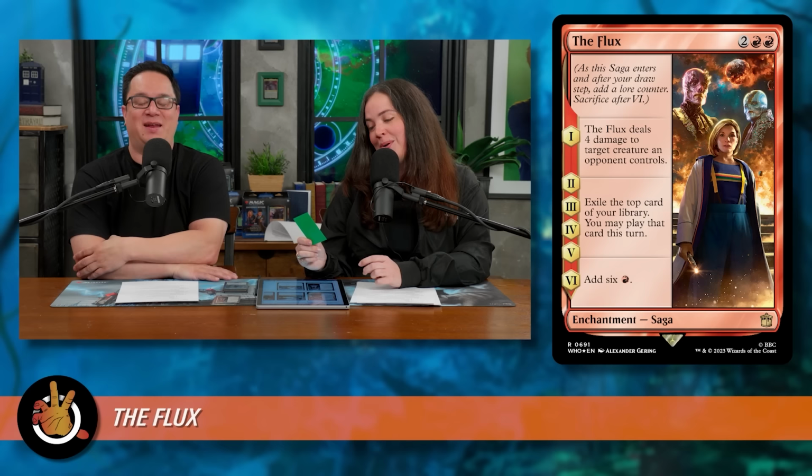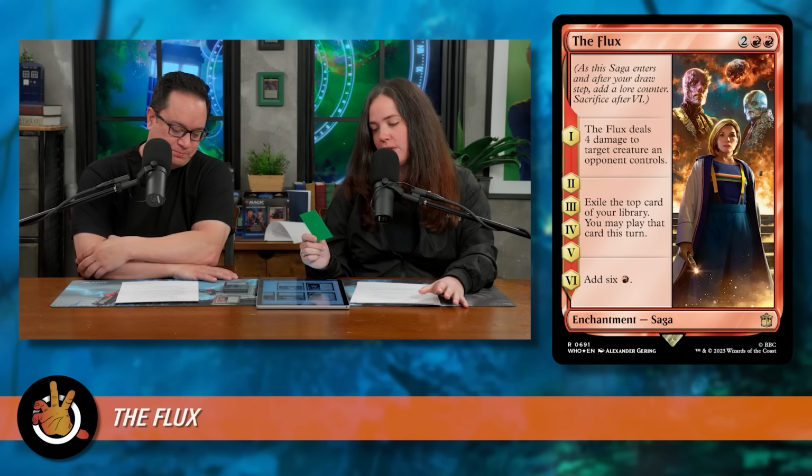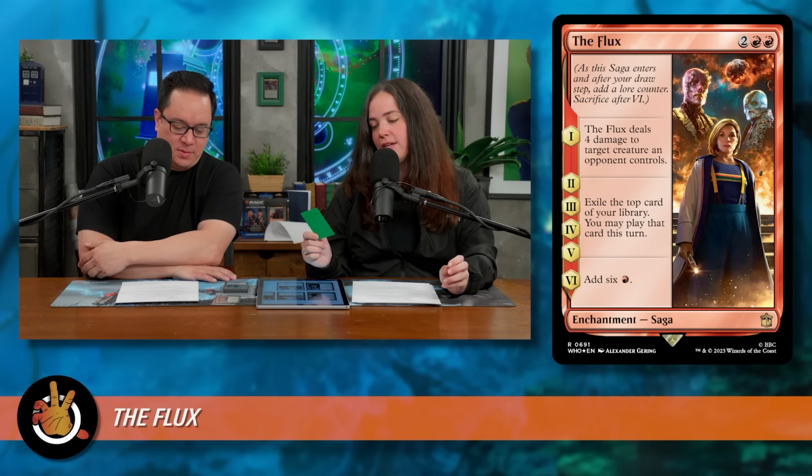Two red for a saga. The first chapter says the Flux deals 4 damage to target creature an opponent controls. Second chapter, third chapter, fourth chapter, and fifth chapter all say exile the top card of your library. You may play that card this turn.